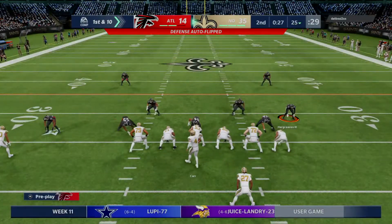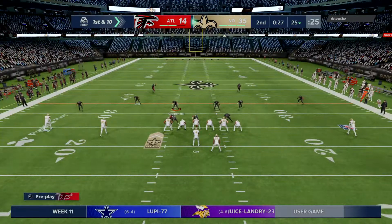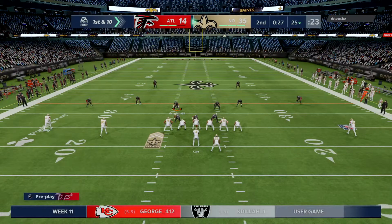Getting set for their next drive, the New Orleans offense. You've got less than 30 seconds left here in the half. You're well on your own side of the field. What are we doing here, Coach Davis?